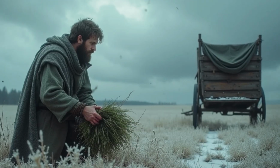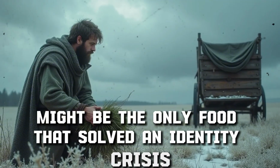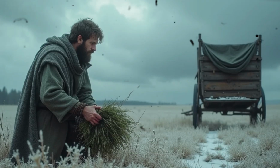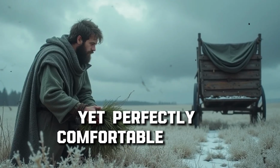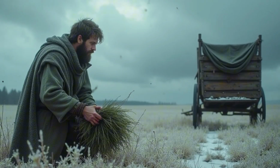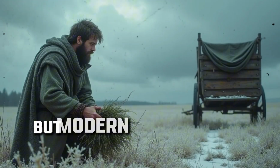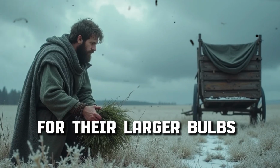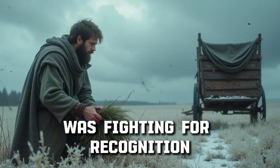Long greens might be the only food that solved an identity crisis by having an identity crisis of its own. Not Wessex, not a true onion, yet perfectly comfortable being exactly what it is. 14th century farmers treasured these reliable plants, but modern agriculture favored true onions for their larger bulbs. Meanwhile, another misunderstood plant was fighting for recognition.